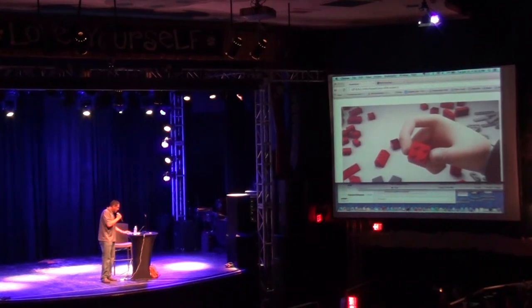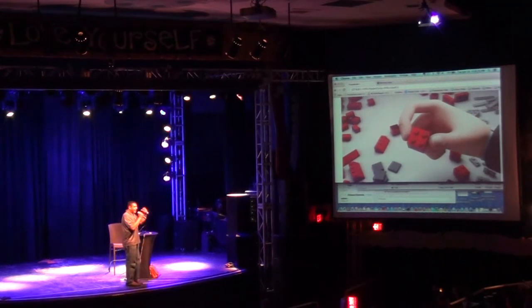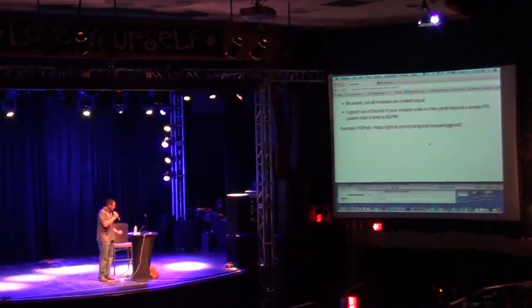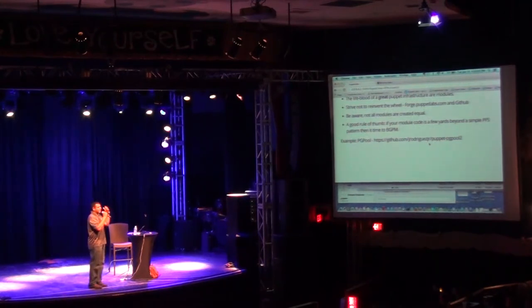More so, what's not being shown here is specific to your infrastructure. You care about how the Lego looks, how big it is, how it's going to plug in with other modules, right? Speaking about modules specifically, the key to any good or great Puppet infrastructure is the module. Modules are the lifeblood of your Puppet company.